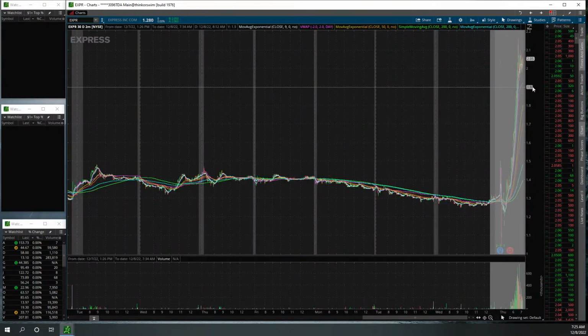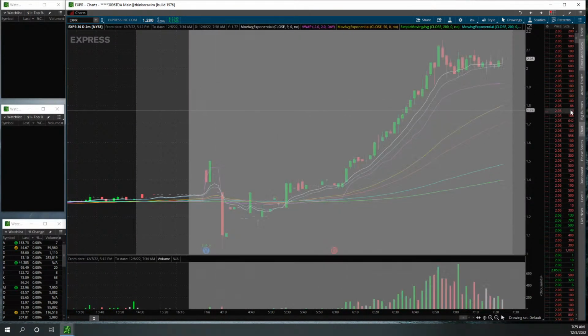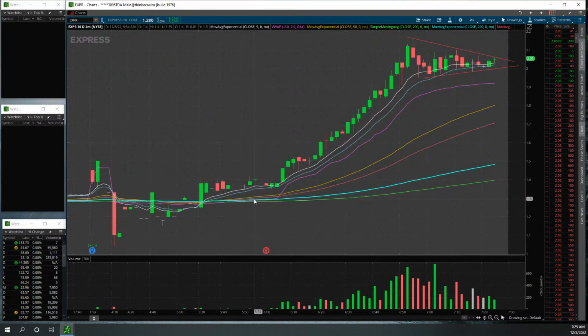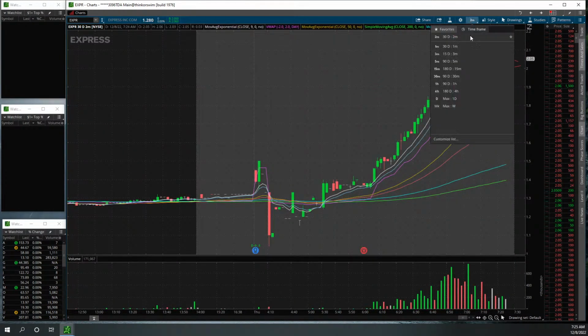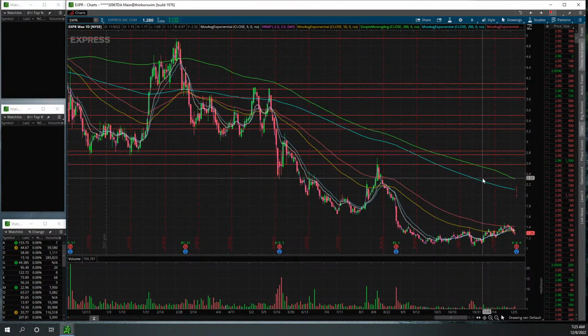And then, like I was saying earlier, EXPR is another main watch. So right now, $2 is trying to hold. It did make a pretty nice move though already, all the way from the low ones to $2. I still want to keep an open bias on it for now.